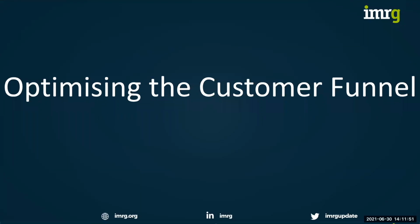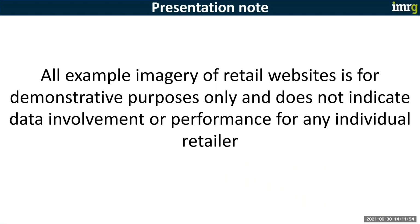So let's crack on. The first thing that I must put as a little caveat at the beginning of this presentation is that throughout the slides here, we've used a few screen grabs and a few examples of particular retailers, just so we can point out what it is that we're talking about. But the use of those images doesn't necessarily infer that any particular retailer's performance is good or bad, or indeed that they're in our panel. We have to put this up as a little precursor note, because what we typically deal with at IMRG is sensitive information. It's normally under NDA, strict disclosure stuff. So we can't be seen to be implying anybody's specific performance.